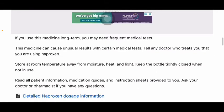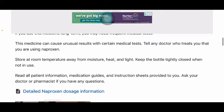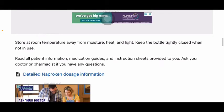If you use this medicine long term, you may need frequent medical tests. This medicine can cause unusual results with certain medical tests. Tell any doctor who treats you that you are using naproxen. You should also store this at room temperature away from moisture, heat, and light. Keep the bottle tightly closed when not in use.